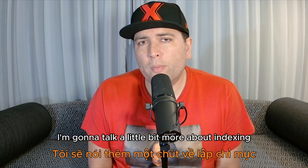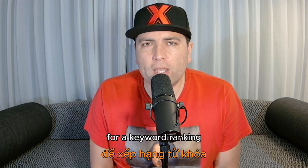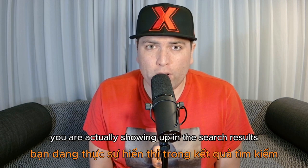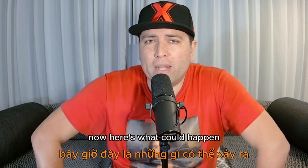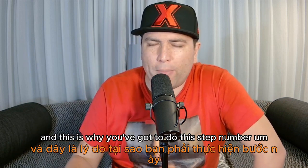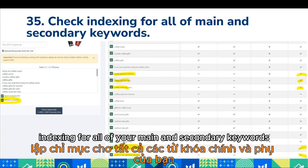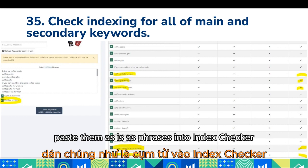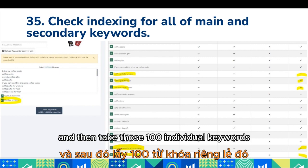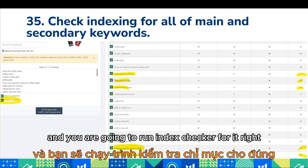All right, the next step, I'm going to talk a little bit more about indexing and ranking. The difference is that indexing means you are potentially searchable for a keyword. Ranking means that you are actually showing up in the search results in what Amazon displays, which is usually 7 pages. This is why you've got to do this step, I'm not even sure what number we're on now, like 30 or something: check indexing for all of your main and secondary keywords. Remember those main keywords, the 10 to 30 keywords? Take that full list, paste them as is, as phrases, into Index Checker, and then take those 100 individual keywords and paste them on the next line, so that everything is there, and run Index Checker for it.